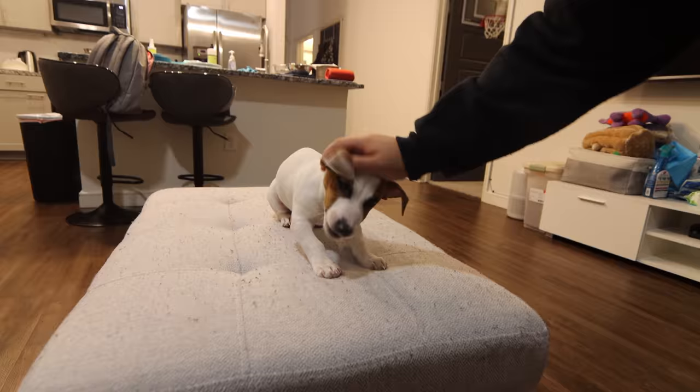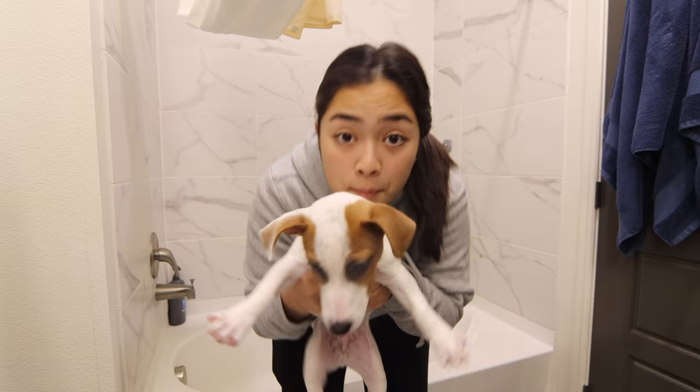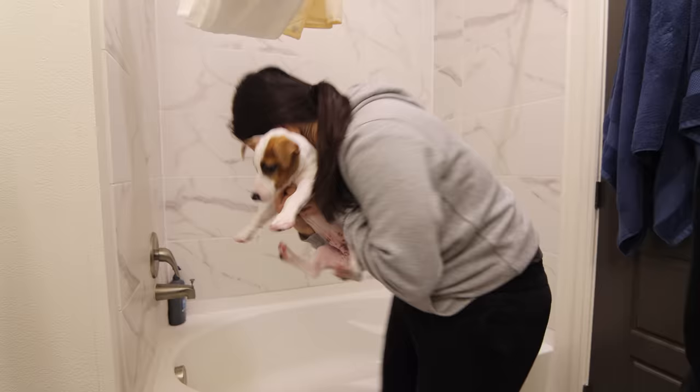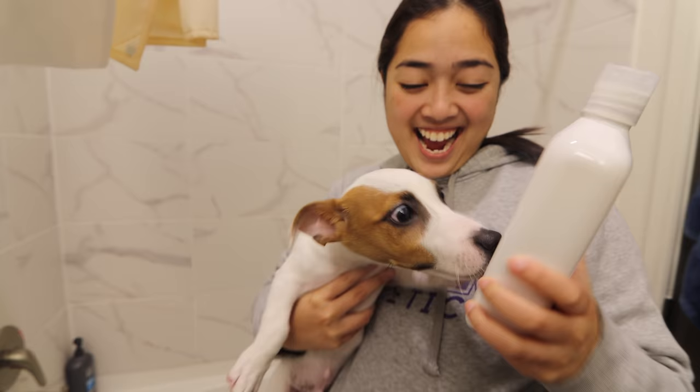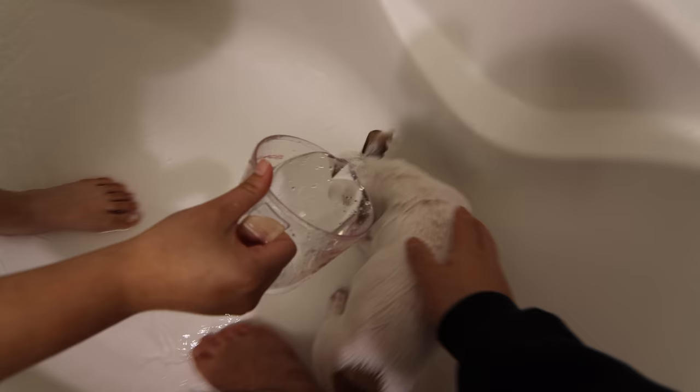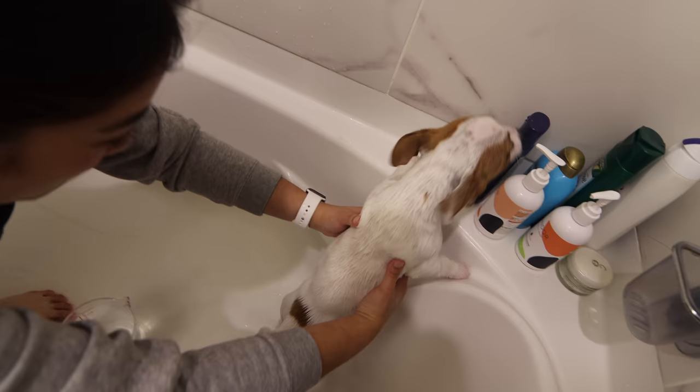Good boy. Monkey, you ready? Bath time. He doesn't know. He's not ready. This is the shampoo we're using for Monkey. Monkey, are you excited? This is gonna make you smell like creamy citrus orange and red raspberry. Good boy, buddy. He doesn't seem to not like it, but. Good boy. Oh, you look like a wet friend.